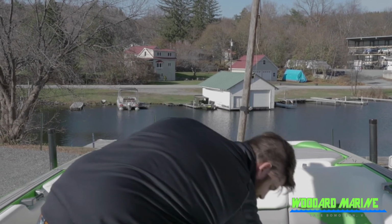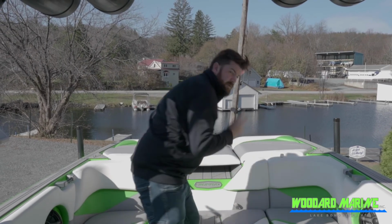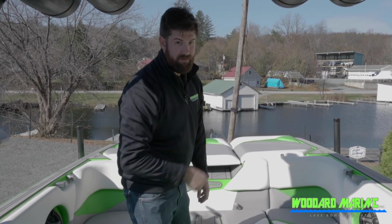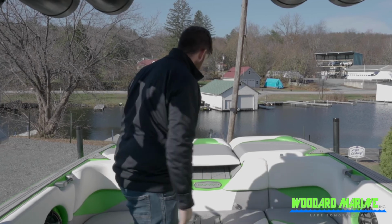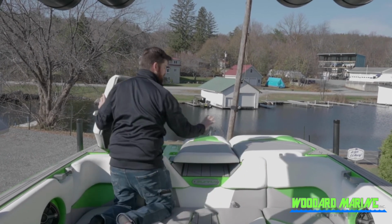Easy flip down. We grab those 2 handles. There were 2 more cup holders underneath that when I flipped that up. I don't know how many cup holders this thing has. We're going to go through the sun deck filler.